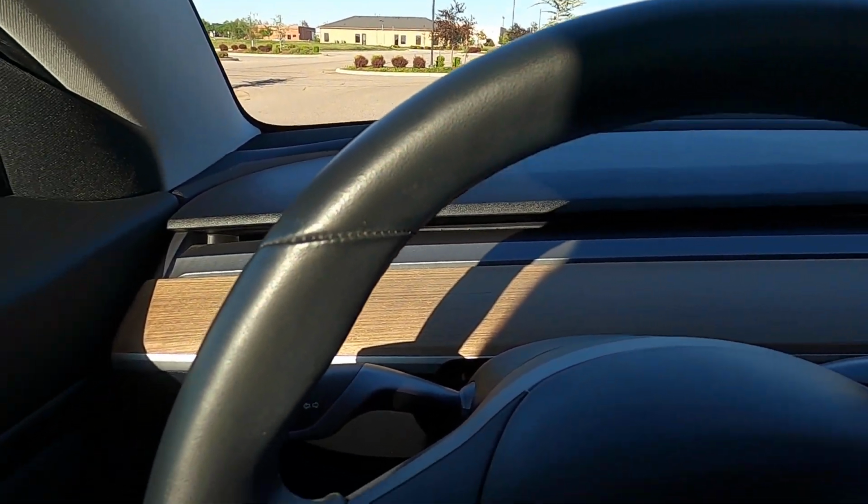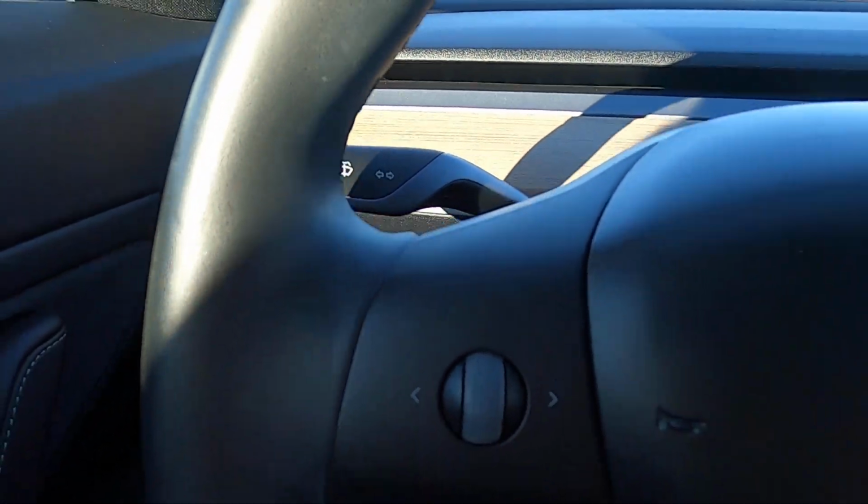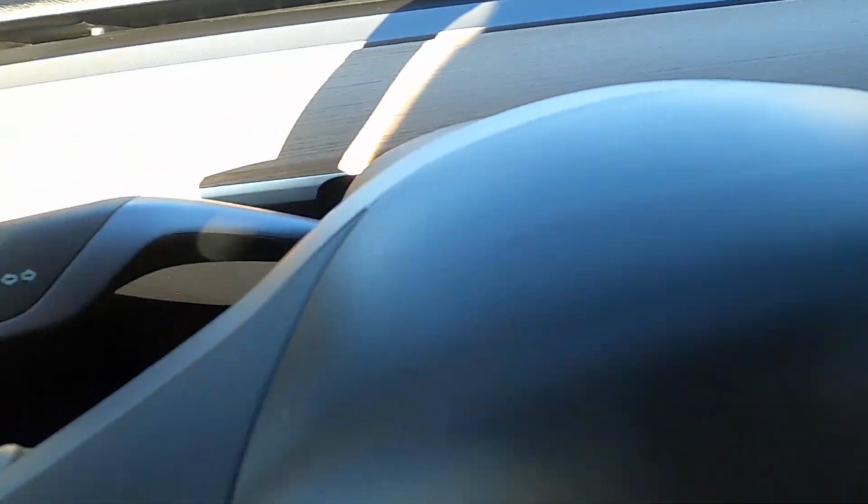There's no wearing on the steering wheel at all. The stalks are both in great condition. None of the buttons have been worn. The dash entirely looks really good, from the trim to the forward pieces.